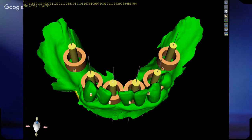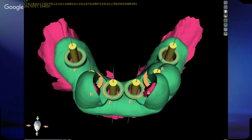So for the first guide, we plan all the implants as if the teeth weren't there. Now the first guide we're going to design, we're going to do digital extractions on the 3 anterior teeth, and we're going to place implants in the 2 distal positions and the 2 most anterior positions. This guide is going to fit on the remaining 3 teeth and also the soft tissue in the back. So this is the first guide that's designed.